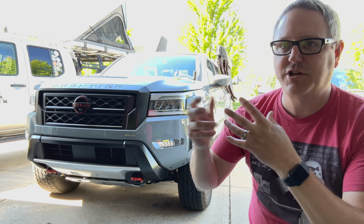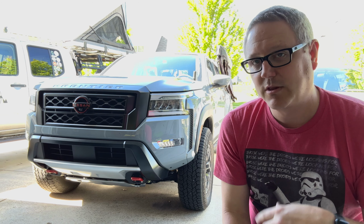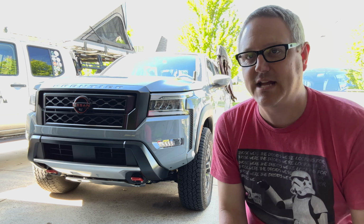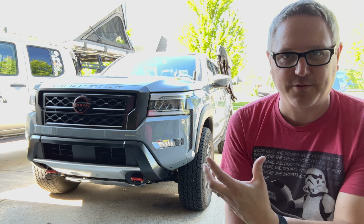So when I think about like a Chevy Colorado or a Ford Ranger or something like that, no offense to anyone that likes those trucks or has those trucks, I think they're probably fine. I just think that you have a higher percentage of chance that something goes wrong with that truck than with a Nissan or a Toyota, that kind of thing.